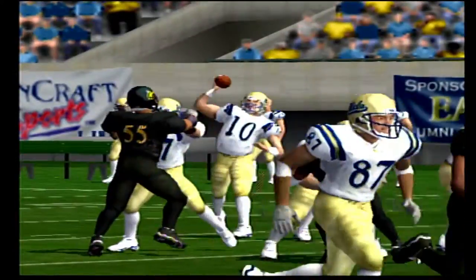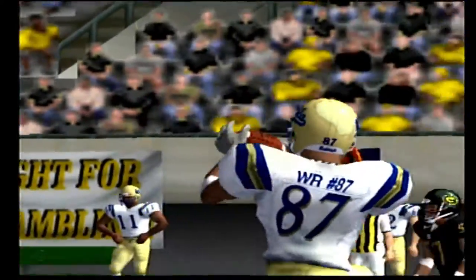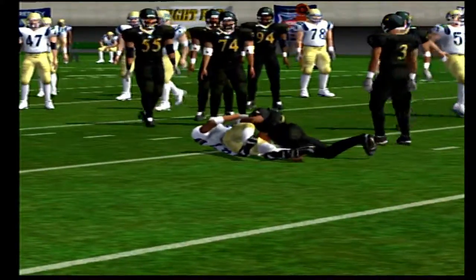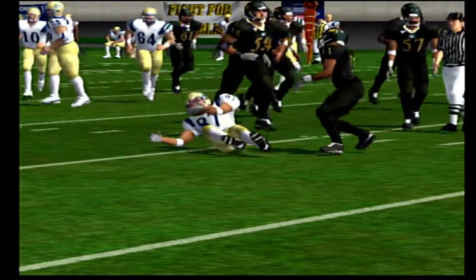Here's another look at that pass, Kirk. Boy, Brad, what a great throw by the quarterback. I mean, this guy doesn't mess around. He sees his target wide open, gets him the ball quickly. Look at the velocity on that throw.